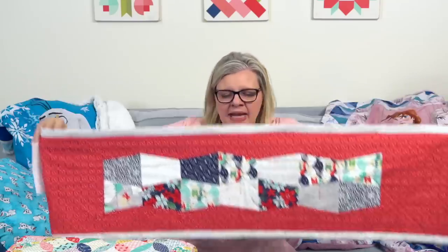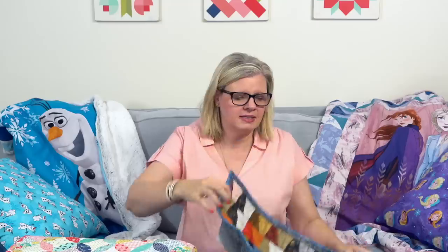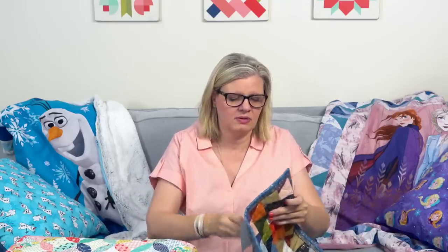And so this is a way to show you that you can take the ruler and you can just freeform it. You don't have to have a pattern. You can just do whatever you want to do. And it's great for any pre-cut, mini charm pack, and layer cake. This one I'm going to let Skylar hold.